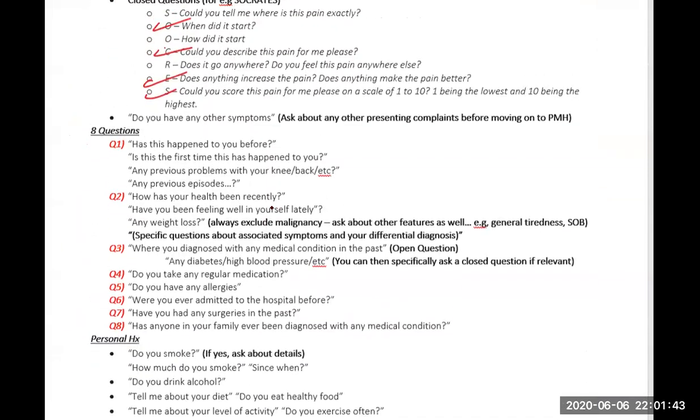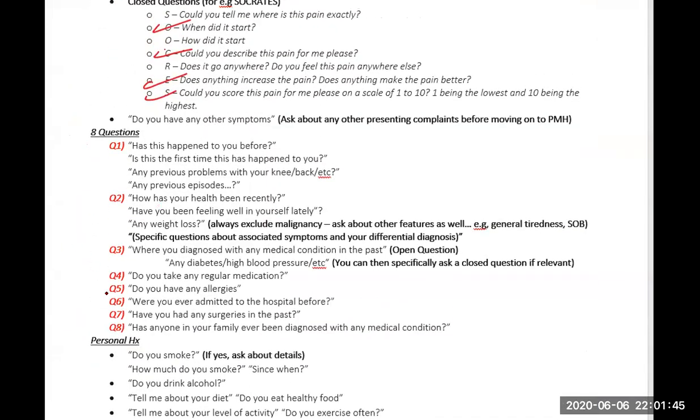I don't have any allergies. Have you been taking any medications? No, I haven't. What about a family member? Have they had any similar conditions to what you're experiencing right now? No. Can I ask you, are you a smoker, Mr. John? Oh, yes, I do. I smoke a pack a day. I've been smoking for the past 20 years.